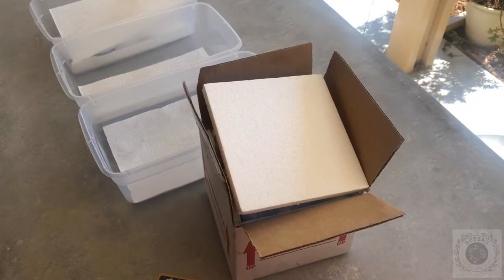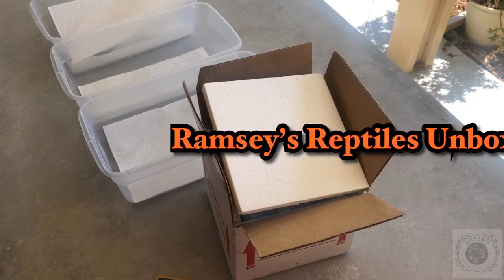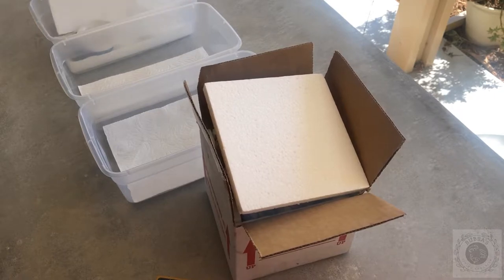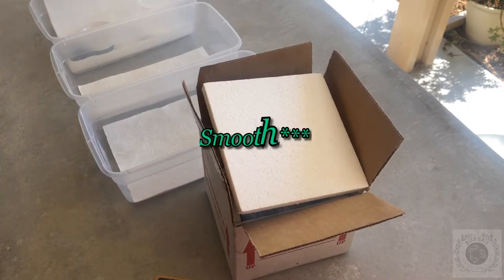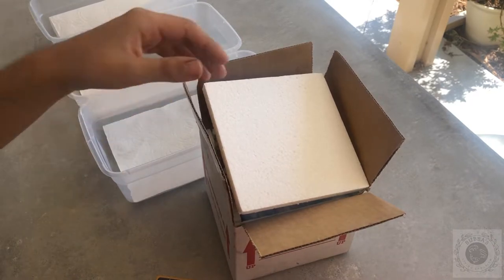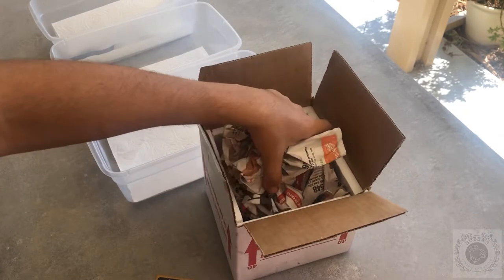What's up, you guys? Dave here with Bubba's Living Emporium. Today we got a shipment in from Chad Ramsey at Ramsey's Reptiles. We did a little trade. I sent him Nephrurus vertebralis, the rough knobtail gecko, and I was paying towards these two geckos right here. But then we just did the remainder of the balance of these two geckos, and oh man, was it a sweet deal. I'll go ahead and start unboxing this while I talk.